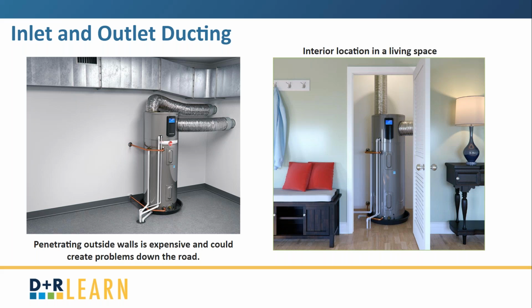Okay, here we are back to inlet and outlet ducting. Let's look at the photo on the left. There are a couple of things I want to point out here. First, the number one barrier for sales of heat pump water heaters is the cost. Ducting will add cost to any installation. Anytime you can avoid ducting, you would do that, if you can simply put in a louver or whatever to drive the air into a different location. But if you have to duct it, it's going to add cost. Adding duct in basements, and it appears the picture on the left is in a basement, is not necessary in most applications.